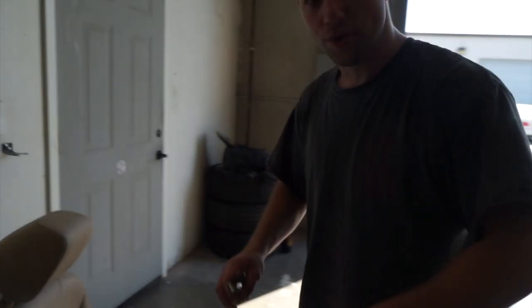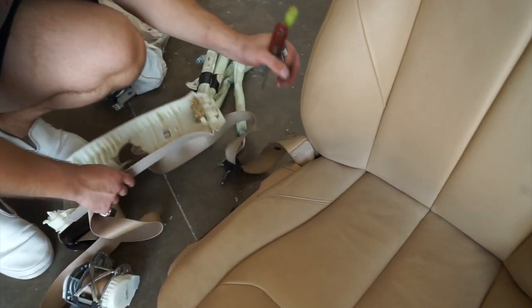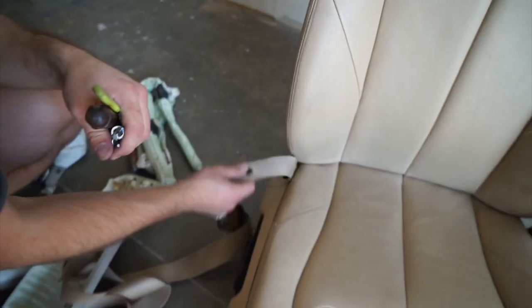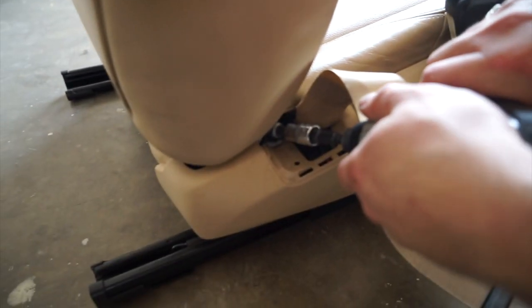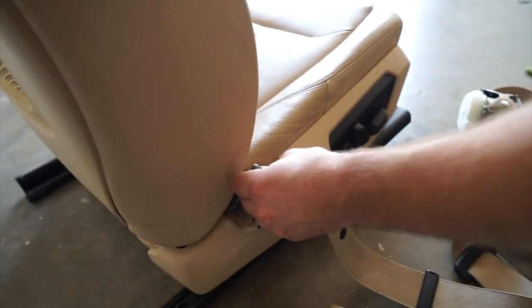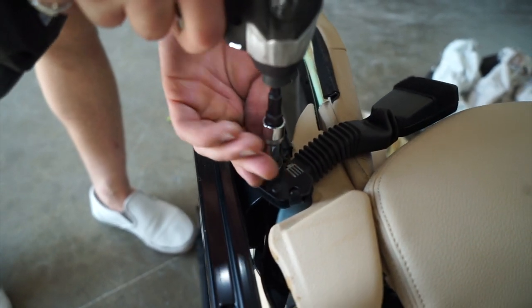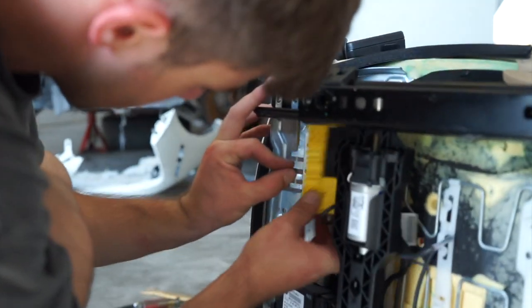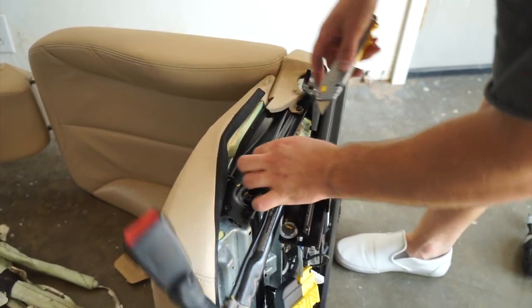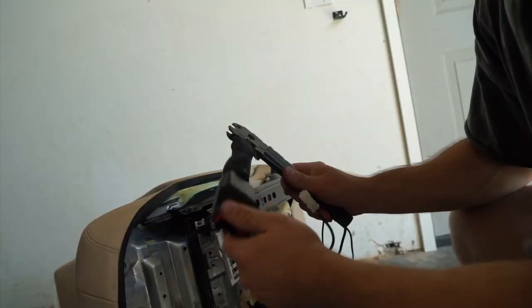Alright guys, we just pulled off the passenger side seat. The seatbelt comes off as well because the seatbelt is connected to the seat right here. This is just a simple pry. We're going to take the seatbelt off right now and also take off the buckle. There we have it. We're going to have to see the prices on these. I might have to buy a used one.